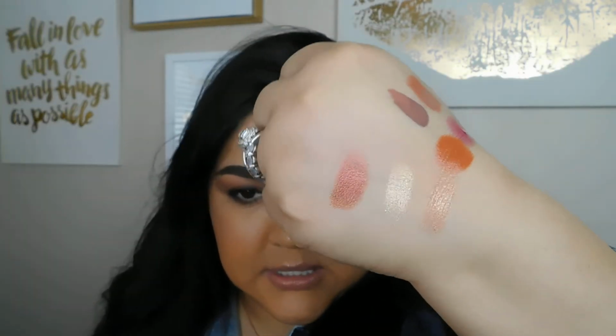So I'm just going to swatch a couple items here. Can you guys see that? How metallic are those? That's super impressive. So I'm going to swatch them on my hand for you guys to see. So there's that. But I'm really excited to try this.